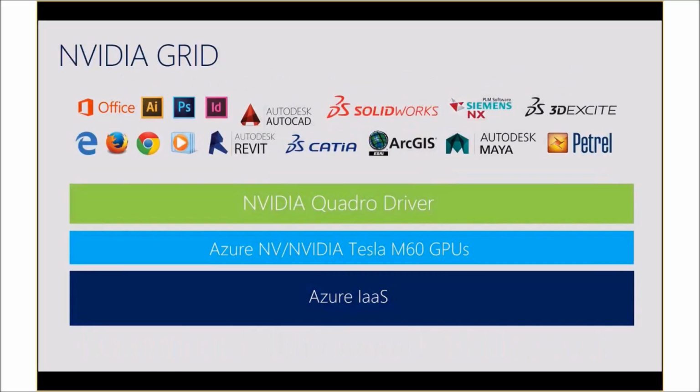Now, one thing to note here is that all of these applications are actually applications that are certified officially by the ISV and NVIDIA to run on Quadro-based cards. What that means is for customers, they can just basically lift and shift these apps onto these VMs, and they don't have to recertify them at all. They can just run them, and they'll just work. So you can think of that as the Azure platform, obviously, and then the M60 GPUs, and then the driver that we provide today will have the Quadro capabilities. So when you install the driver, those capabilities will be live. So you can basically use the AutoCAD suite, the Autodesk suite, the Adobe shops, and then additionally there's a list of applications that are supported on Quadro that you can check out as well.